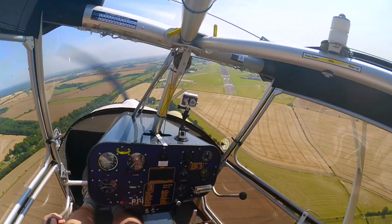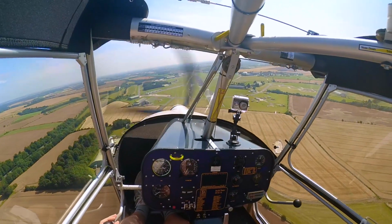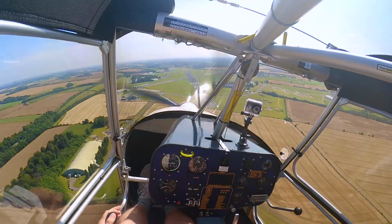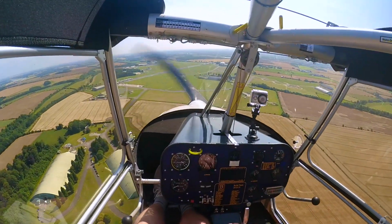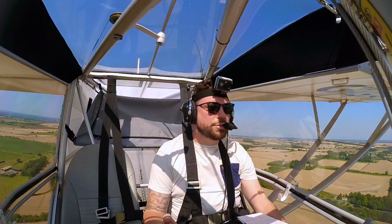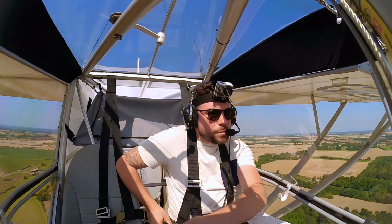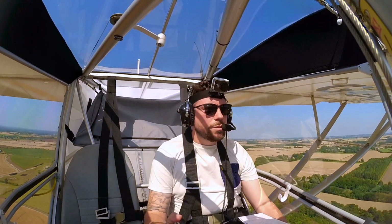And there's a little side slip. You can tell because of the slip ball, sort of spirit level, if you like, below the altimeter. You can tell the little ball went to the right-hand side. So that was a side slip, just to lose some altitude without gaining too much airspeed. And there's full flap going in now.